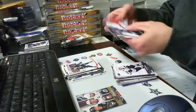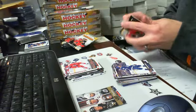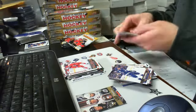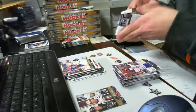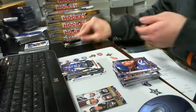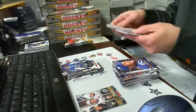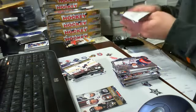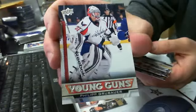And then we have an Elias Lindholm Young Gun for the Hurricanes. We have a Sam Gagner canvas for the Oilers. Martin St. Louis for Tampa Bay MVP. And Mike Green canvas for the Capitals. And a Philipp Grubauer Young Gun for the Capitals.